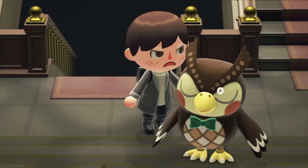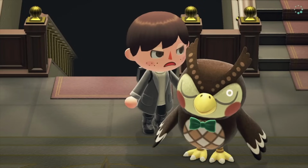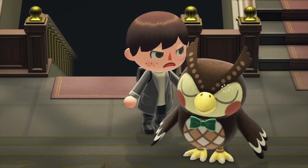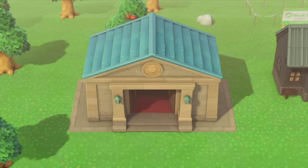Now, although this is actually really convenient and it means you don't need to go through the hassle of donating enough to unlock the art gallery now, it does seem to mean that going forward you won't be able to get the brown version of the museum that you could see before the 2.0 update. Now, I don't know about you, but I actually prefer this design to the one we've got currently. It didn't change when we unlocked the Roost either, so it's basically stayed the same for a really long time.